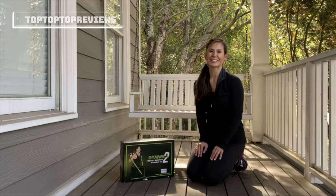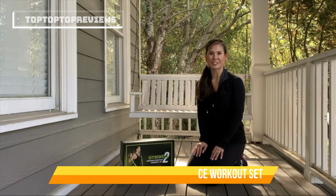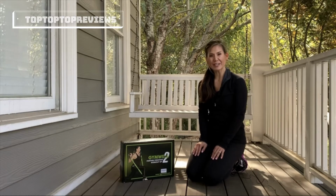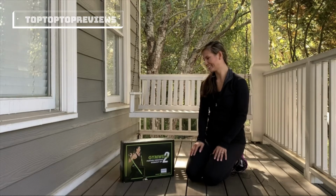The GymWell workout set simulates gym equipment, dumbbells, barbells, and cable machines. With GymWell, you're able to do gym exercises anywhere, anytime. Let's open the box and see what's inside.